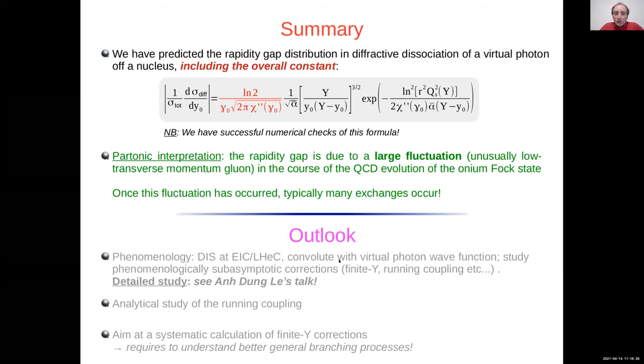Okay, so the outlook. We want to see if this asymptotics is really at infinite rapidities, then you have subleading corrections. We want to see what may survive at realistic rapidities. This is the independent work of Doom, so I encourage you to listen to his flash talk and to talk to him in the poster session. And we may want to understand systematically the finite rapidity corrections, which turn out to be bigger. Okay, thank you so much.